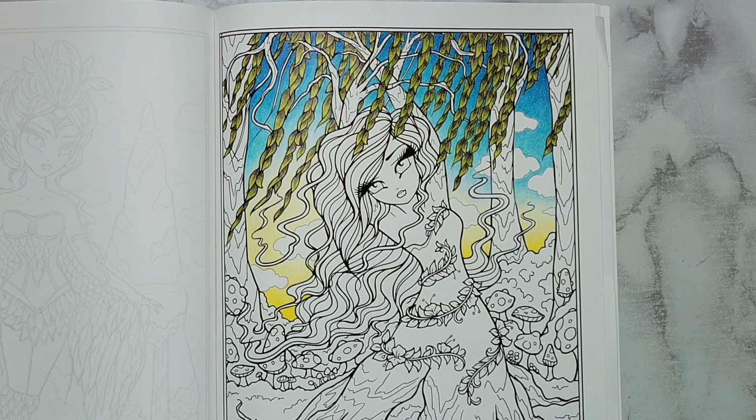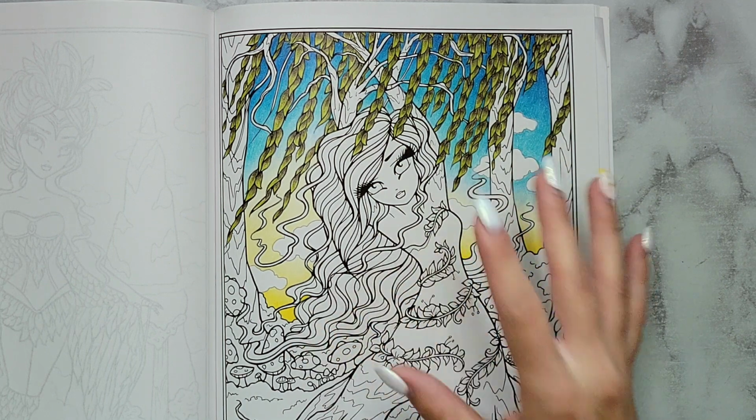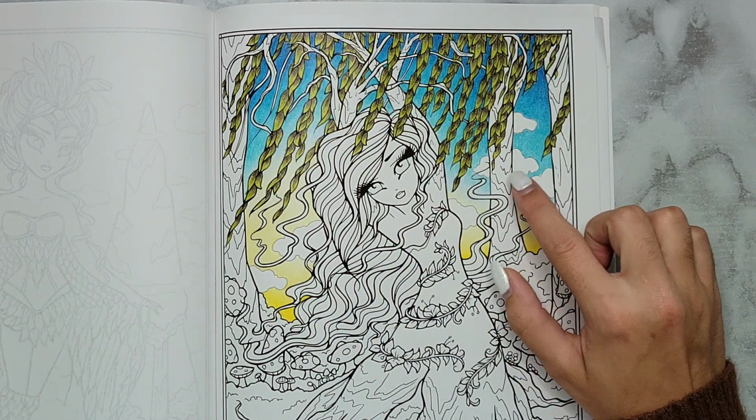Let's start in with the clouds. One thing I was kind of thinking is I want the clouds to be kind of like yellow and gray and white. I want them to blend in a little bit with the background while still standing out. So I also don't want them to blend into the trees.